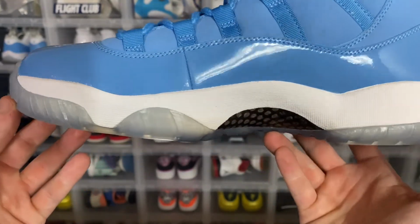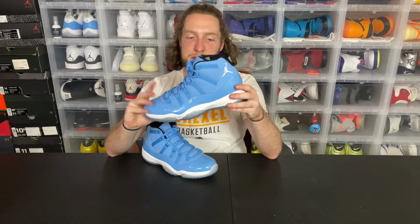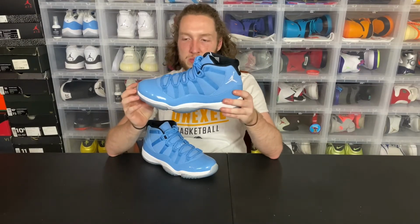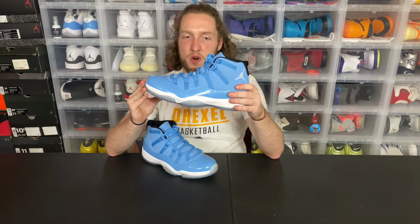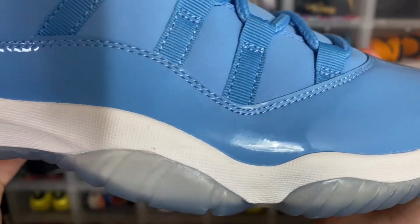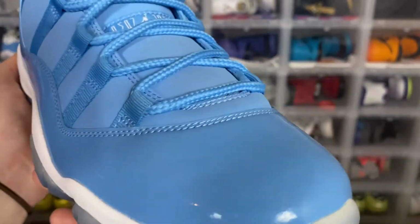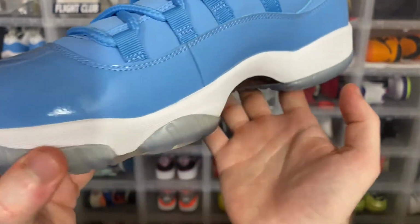I have hooped in 7s and they don't really give you a lot of bounce, so midsole might be why. Moving up a little bit more, we have your first and only hit of patent leather, that mud guard that just wraps all the way around the shoe, encapsulating the toe cap and even the heel right there, and it just is super nice.